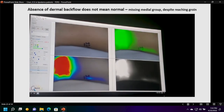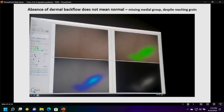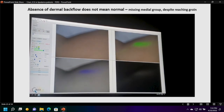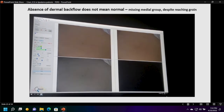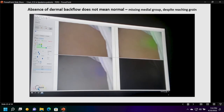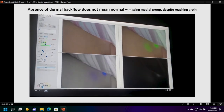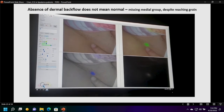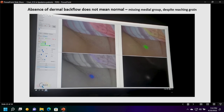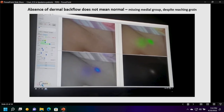All right, I'll skip this. This basically shows you that even though there's no dermal backflow, it's abnormal because the entire medial lymphosomes is missing. So once we're experienced in reading these images, we can get a lot of information. So this allows us to diagnose lymphedema, allows us to also know how severe the lymphedema is. And also, equally importantly, it allows us to track the patient over time.